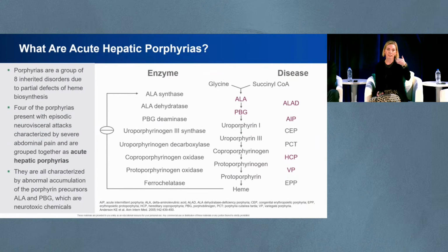An abnormality of each of these enzymes can lead to a different type of porphyria, which are on the right under disease. And I do want to point out the 4 porphyrias that are characterized by these episodic neurovisceral attacks that we then group under acute hepatic porphyrias. Those are ALAD, AIP, and then further down HCP and VP. What all of those 4 acute hepatic porphyrias have in common is that they are characterized by a significant elevation of the heme precursors ALA, so delta-aminolevulinic acid, as well as porphobilinogen, or PBG.